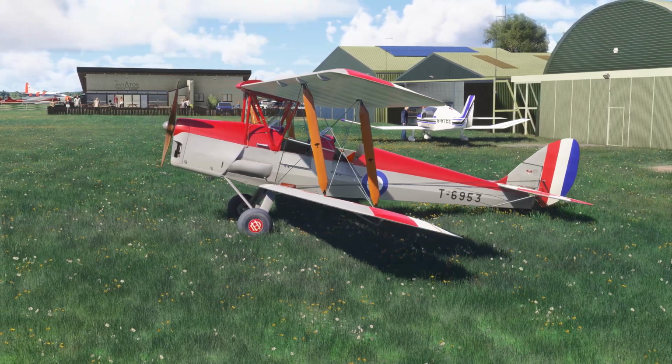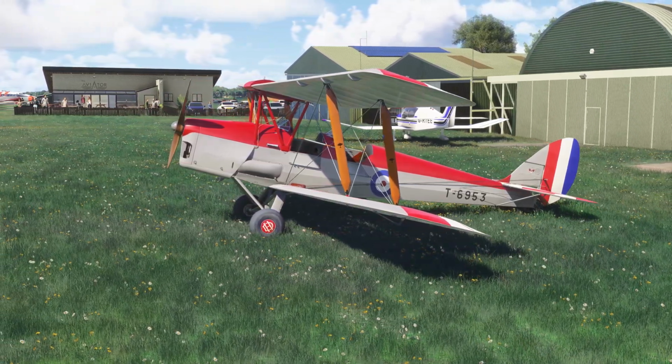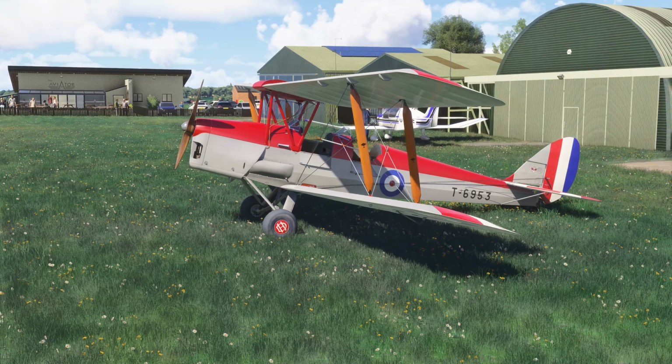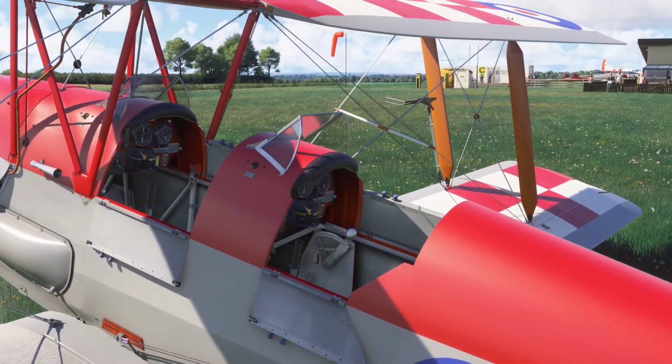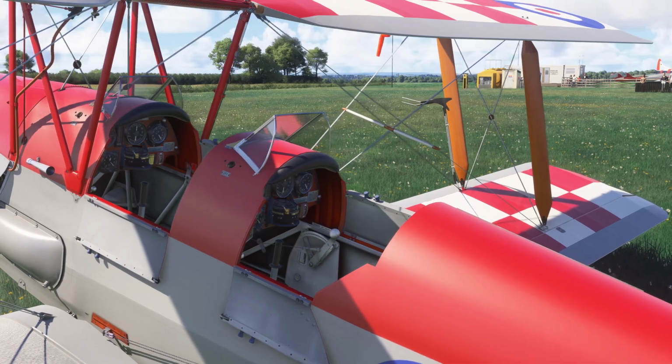But a great way for us to have a nice gentle little flight in the area. You can get an idea of what the area is about and also see the airfield from the air. Enough of my waffle. Let's jump in and get going.